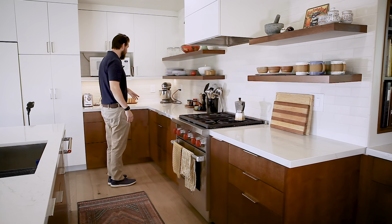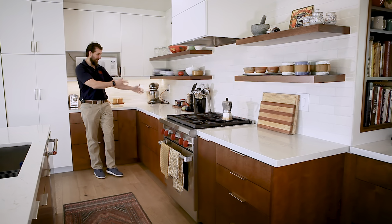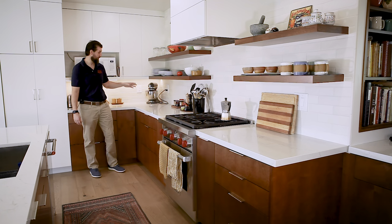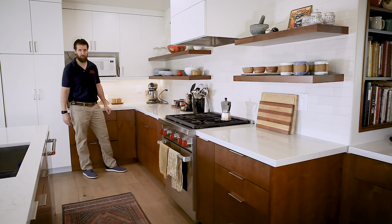We have a Lazy Susan in the corner. Great to fill in dead space. A lot of kitchens have dead corners. Dead means there's a cabinet here that ends here and there's a cabinet here that ends here, or sometimes there are blind corners. So meaning that you can open up one door and then you gotta crawl back in there to get your stuff, right? Both of those are terrible designs.